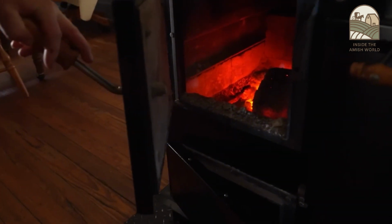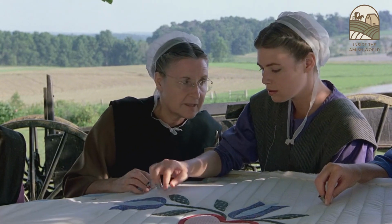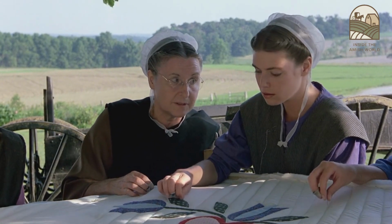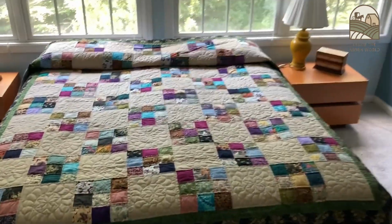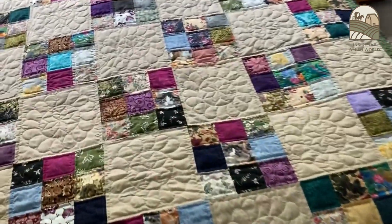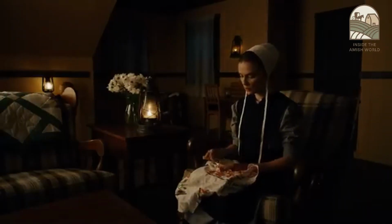Once they have enough kindling, they can light it on fire and use it to start their wood-burning stove. Another thing that the Amish do to stay warm is they use quilts and other types of bedding to insulate themselves from the cold. They often use quilts on their beds, but they may also use them on their laps while they're sitting in a chair or on a couch. This helps them stay warm and cozy while they're relaxing.